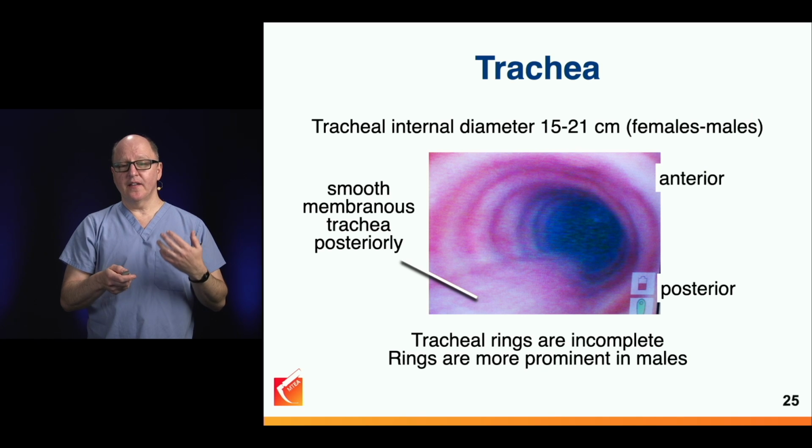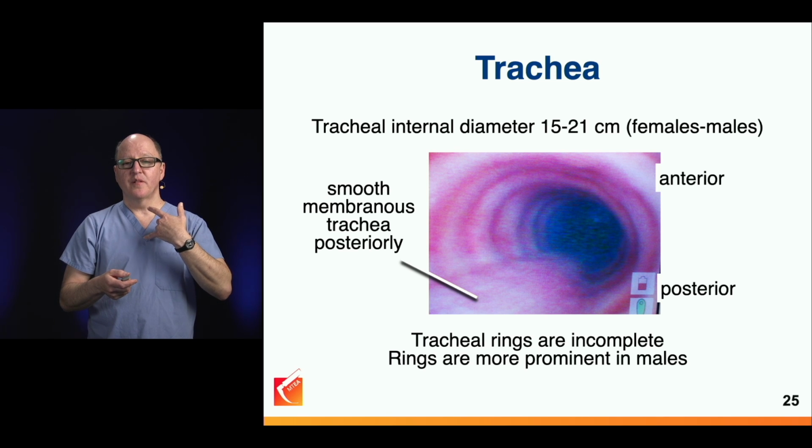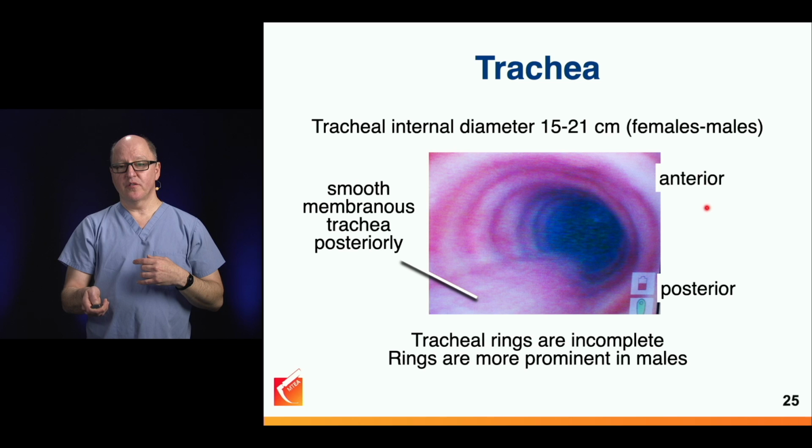So the trachea is a corrugated tube, I mentioned, about 10 to 12 centimeters long, has tracheal rings. It has a membranous portion, which is flat and posterior. So anterior is where the rings are, posterior is the membranous section. The esophagus is right behind it.